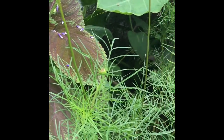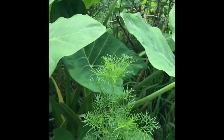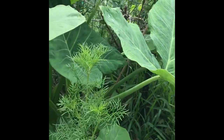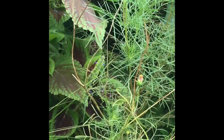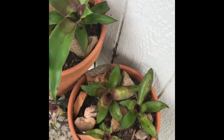I didn't mean it to turn out that way. It just kind of did. And these elephant ears have got off the hook big. I sort of need to yank those out of there. But I don't know if I do. Well, yeah, I do know what I'm going to do with them. Wanted to show you these real quick.